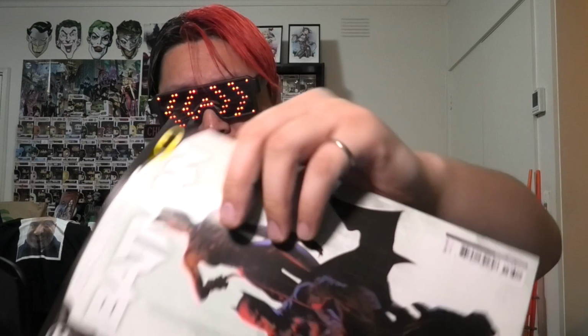All right. The books I picked up from the shop. So this week, it was DC week for us, so I only picked up 2 books from DC, but I picked a couple books off the shelf as well. So first, Batman 136. No idea what's going on in this. I read the first 2 issues of Zdarsky's run, and I haven't read any superheroes since, in fact.